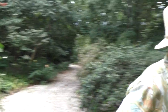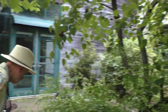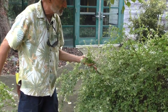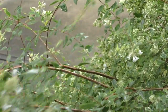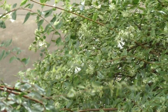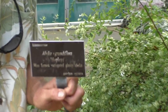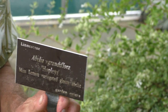this very common plant, Abelia, glossy Abelia, now available in many selections, with many of them with colorful foliage. I think this is Confetti. No, Kaleidoscope? No, it's not Kaleidoscope. I'm sorry. Hopley. There are so many variegated abelias available nowadays, I can't keep them straight.